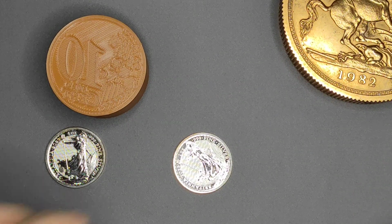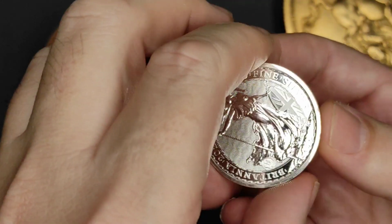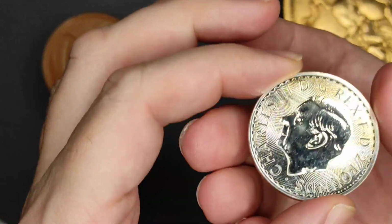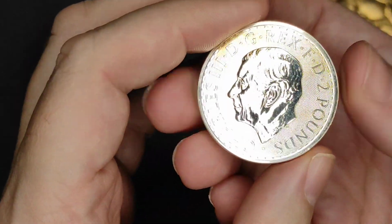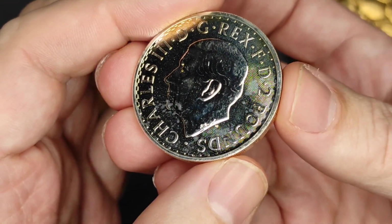Sometimes the struck-through object can remain embedded in the coin, but usually it falls off, or stays stuck to the die, causing the next coin to also become struck through. And that's exactly what's happened here.